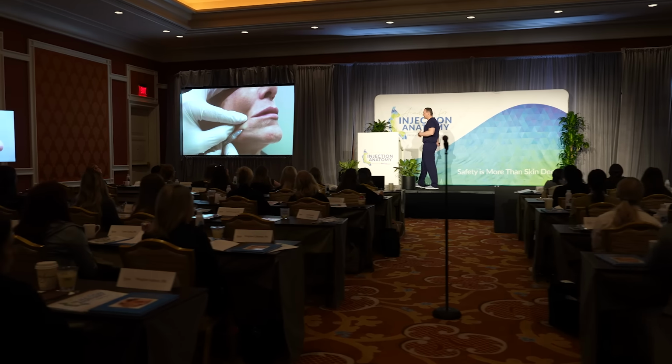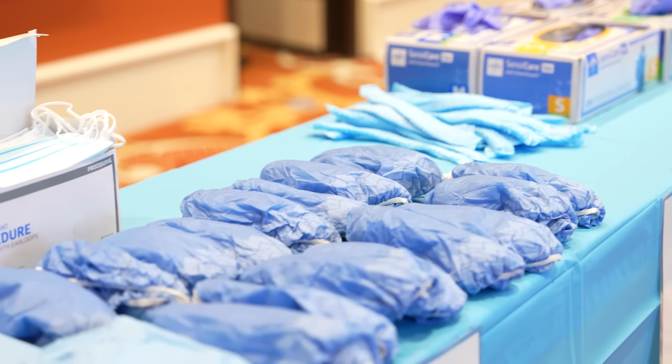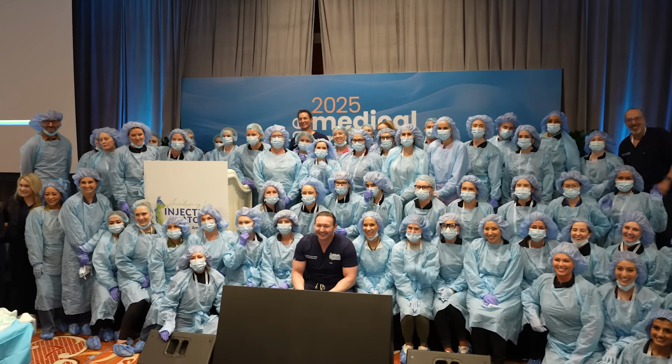It is very important that people in our industry maintain safety and high standards in our injection techniques and the way we take care of our patients. We need to keep this industry safe, and this is the first step to making that happen.